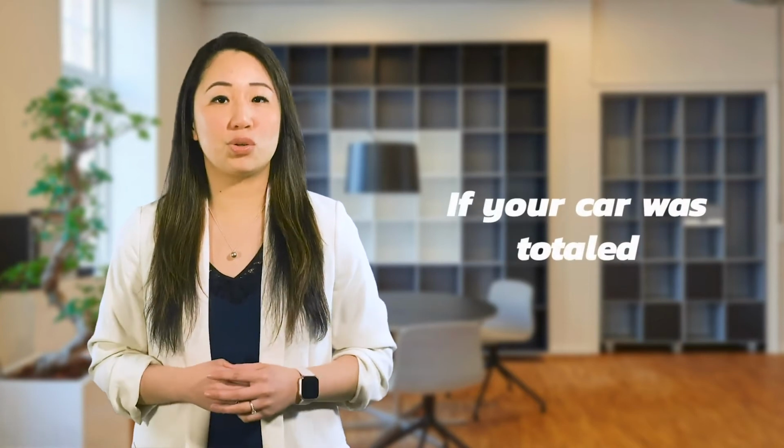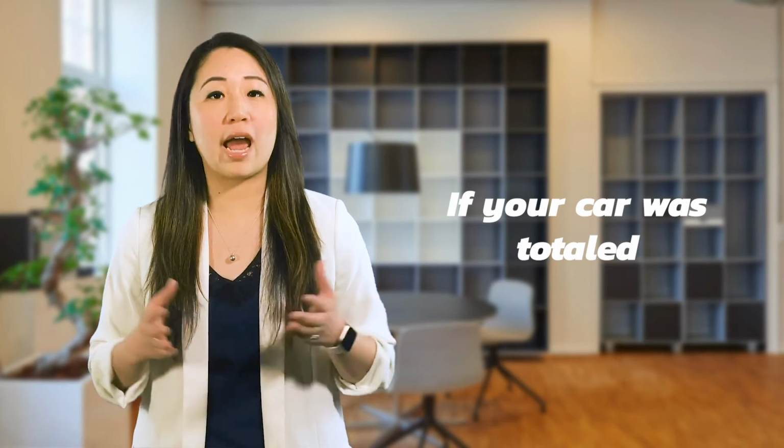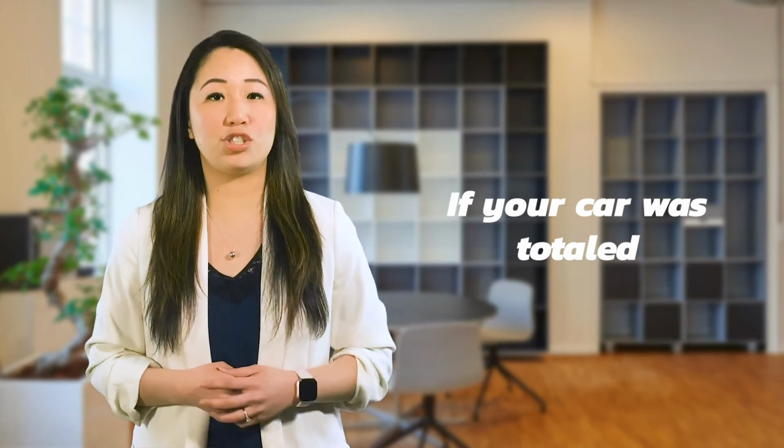If your car was totaled in an accident, your insurance company will assess the value of your car at the time of loss and send you a check less your deductible. Be sure to consult with your agent to see what coverages fit you the best.